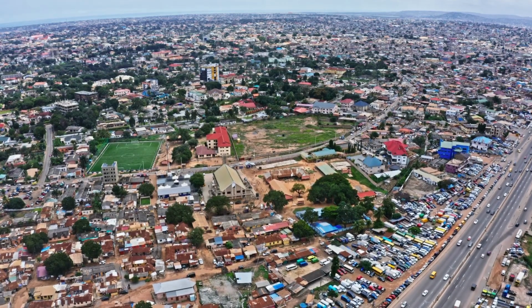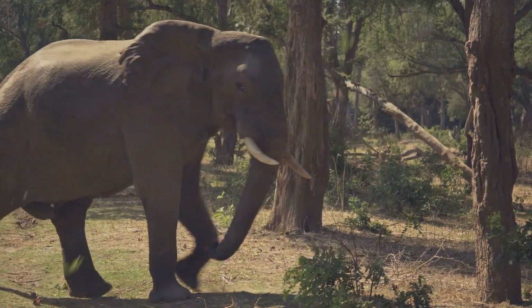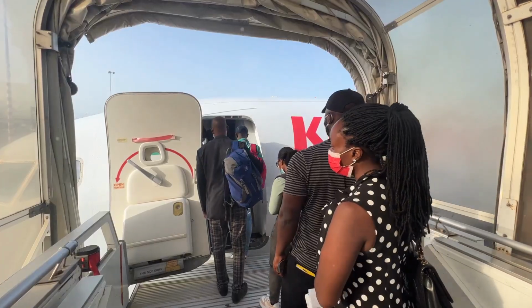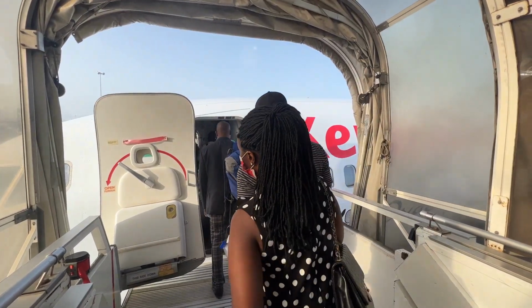Yo, we've explored ancient castles, hiked to breathtaking waterfalls, and even chilled with elephants in the wild. Ghana's got it all, from rich history and culture to stunning natural beauty. So what are you waiting for? Pack your bags, grab your passport, and get ready for an adventure you'll never forget.